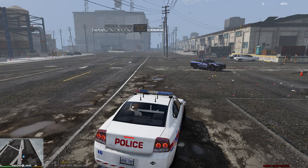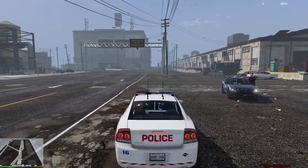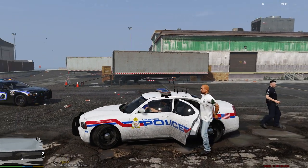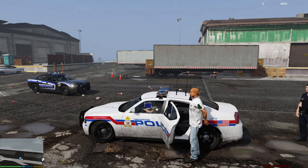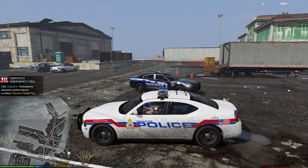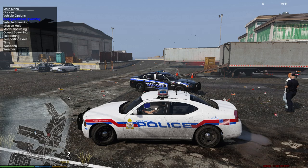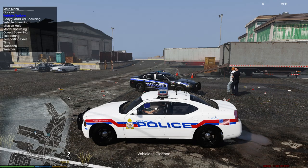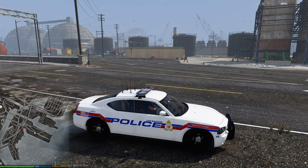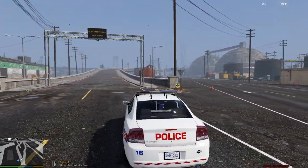Roger, we're heading over now. Port Authority's going to take him in. I don't know why that tech is spawning. I'll have to look at that. All units, we have an ambulance call on Elysian Fields Freeway. We'll clean our car. Here we go. Turn the light on. Alright, let's get back out of here.